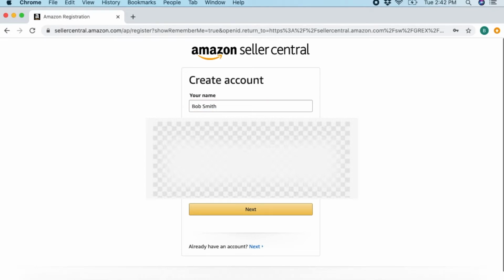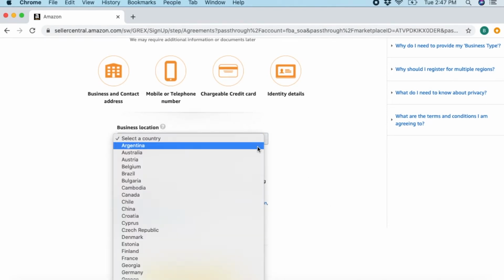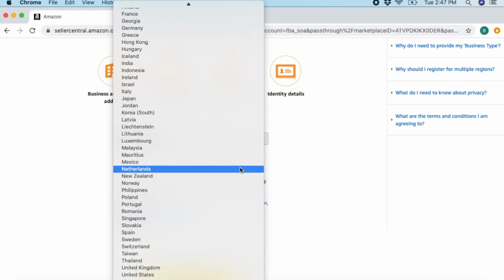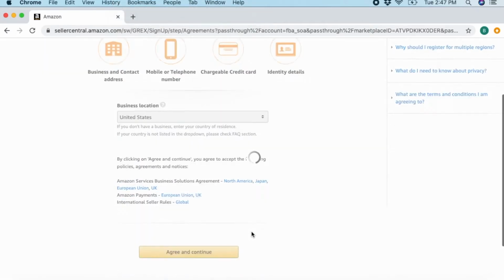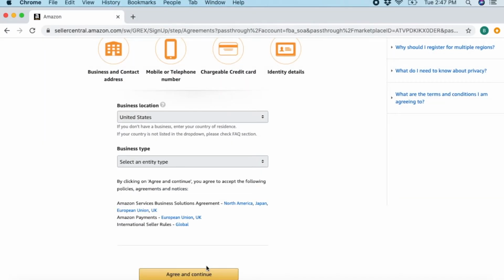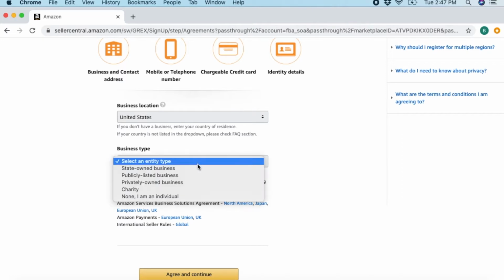So after you fill out your information, you're going to go to the next page and you're going to have to select obviously your country of origin, and then you're going to select either individual or an LLC or a business entity. I would probably recommend just selecting individual at first, and then as you become a bigger seller, you might want to upgrade to an actual business entity. Obviously you're going to have to talk to your tax advisor on how to do your taxes.